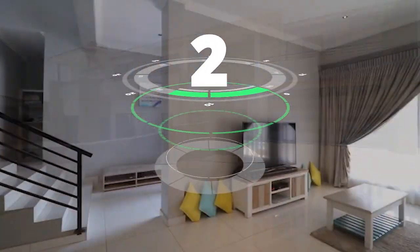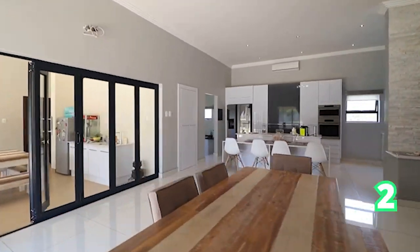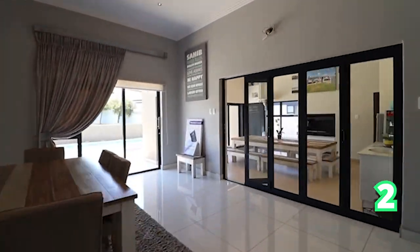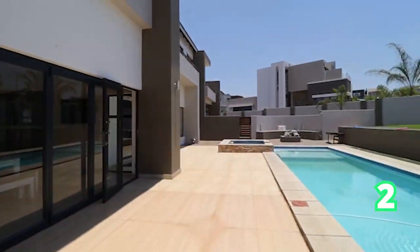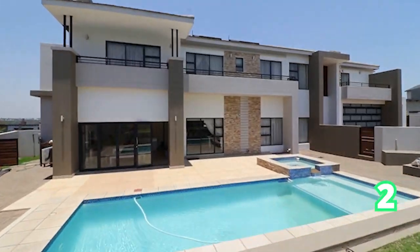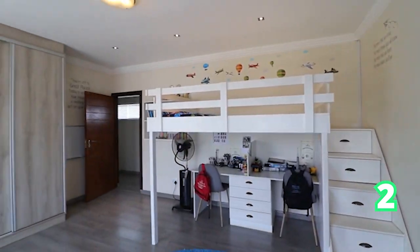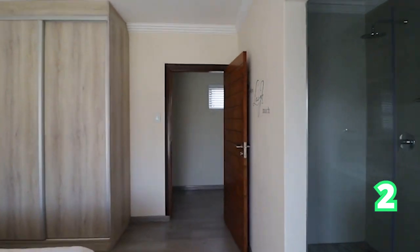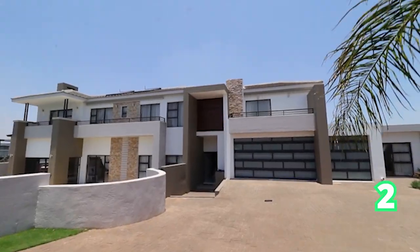And still Midstream Ridge Estate, a five-bedroom house for those larger, modern family homes over here. Six bathrooms and three garages, of course. As we glide through this gorgeous home, it is well-designed. A gorgeous patio area, which you can see from your kitchen area over here. And, of course, we go upstairs to the bedrooms for the kids, as well as the main bedroom over here. This is an absolutely gorgeous property in Midstream Ridge Estate.